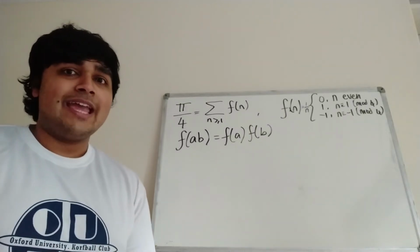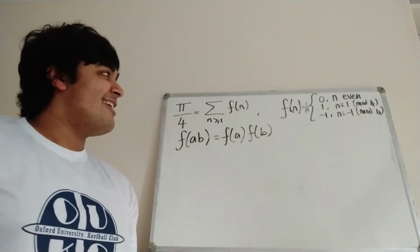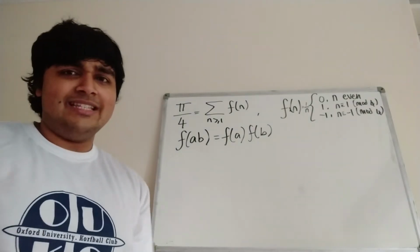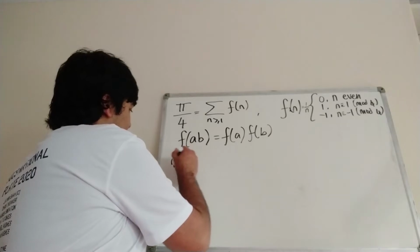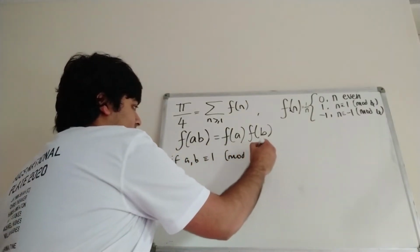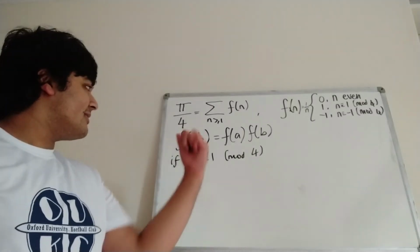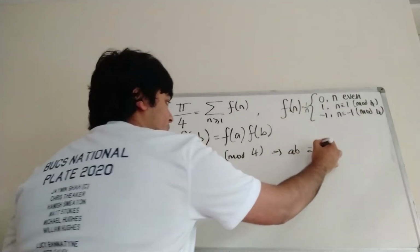So now let's assume that a and b are both odd, and we've just got to go case by case of the congruences mod 4. So if a and b are congruent to 1 mod 4, well, what do we get on the left hand side? Well, this implies that ab is congruent to 1 mod 4.